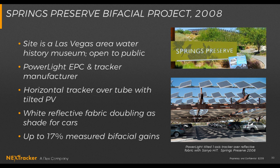We put the bifacial modules over the tube. In this particular case, we tilted the modules. And this is just an awesome array. We built it at the Springs Preserve, which is a water history museum in Vegas. It's open to the public. Please go visit it. You can drive and park under this amazing bifacial array, which has a stretched membrane with the dual purpose of both keeping your car cool and providing extremely high albedo back onto the other side of the module. We measured 17% bifacial gains on this array. This was just a great experience for us back then.